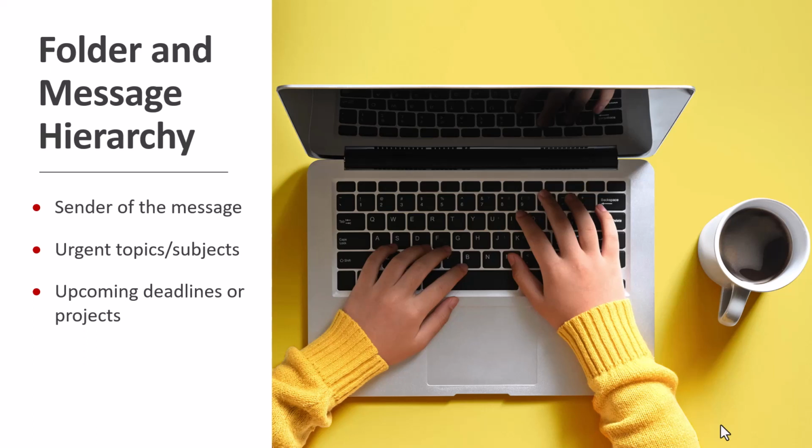Tips to consider when establishing inbox hierarchy: sender of the message, urgent topics or subjects, upcoming deadlines or projects.